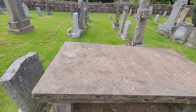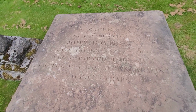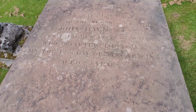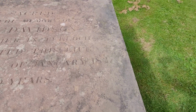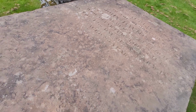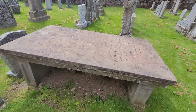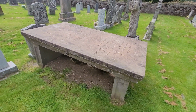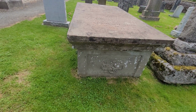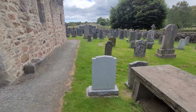Tabletop tomb that we've just walked by. Sacred to the memory of John Davidson, late farmer in Tullich, who departed this life on the 12th day of January 1837, aged 85. It's a gorgeous big tabletop tomb. Beautiful. It's in great condition, because usually these are all quite falling apart. Lovely.